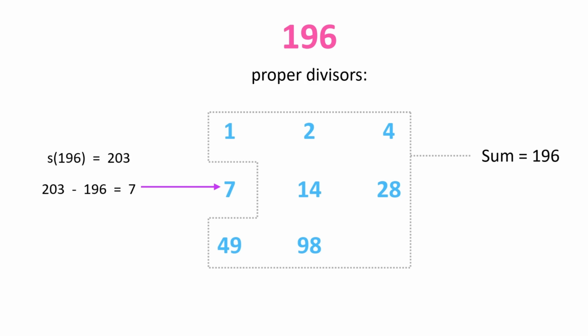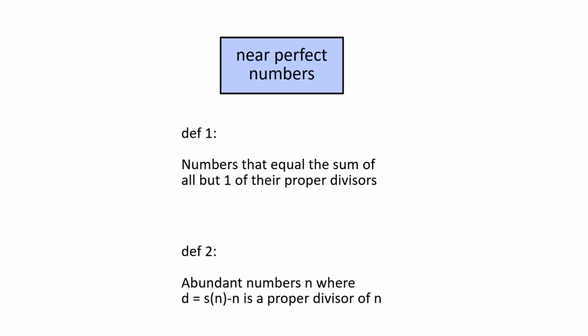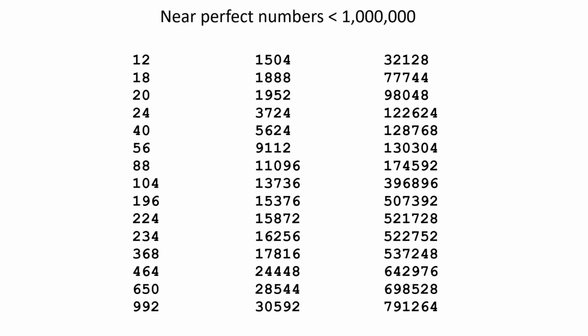So the near-perfect numbers can alternatively be defined as abundant numbers, where d equals s of n minus n is a proper divisor of n. So you can find these by checking abundant numbers for when n is divisible by s of n minus n. As it turns out, they're actually quite rare, with only 45 under a million.